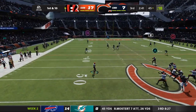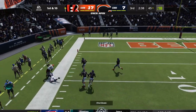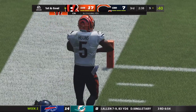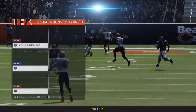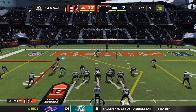Steps away to his left. Oh, he'll let one go deep for Higgins. This is caught inside the 15. And he'll head out of bounds inside the 10. Mark him down at the 9. A big play that time through the air. 36 yards. I guess that answers the question of whether or not they're going to try to play conservative and protect this lead in the third quarter.